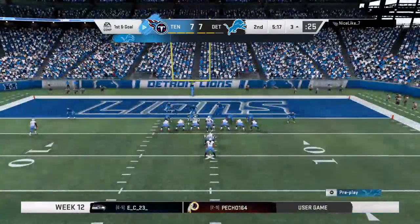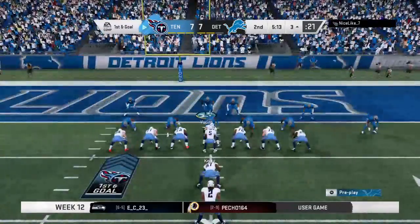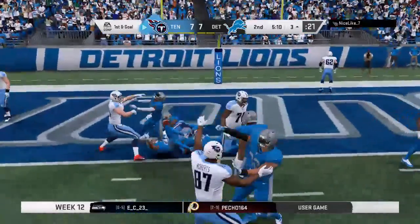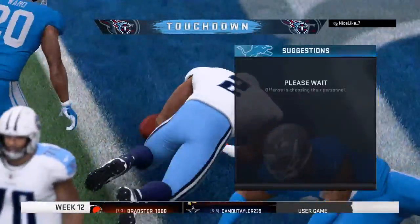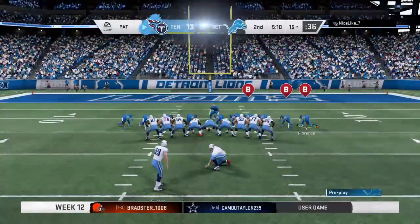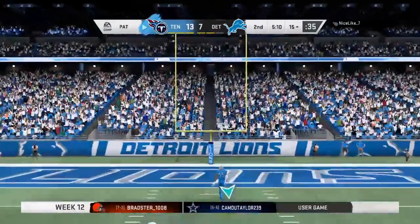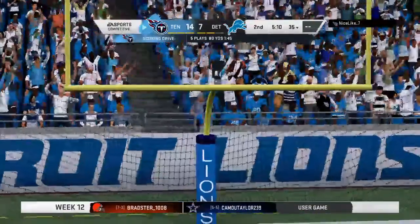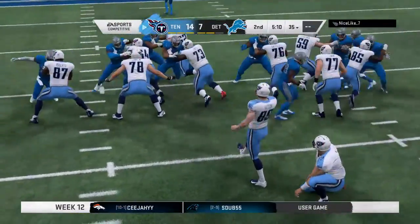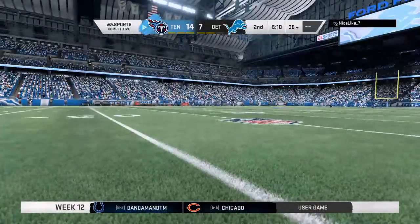2 big plays in succession. Not sure this D knows what hit him, but now they got to get ready. It's 1st and goal. Trying to punch it in with Henry. And he gets in. Touchdown, Tennessee. Derrick Henry, his 26th touchdown, drawing even with Marshall Faulk for the 4th most in a single season. And the Titans are able to extend their lead. Extra point up and good by SwissCup. And that makes the score 14-7.